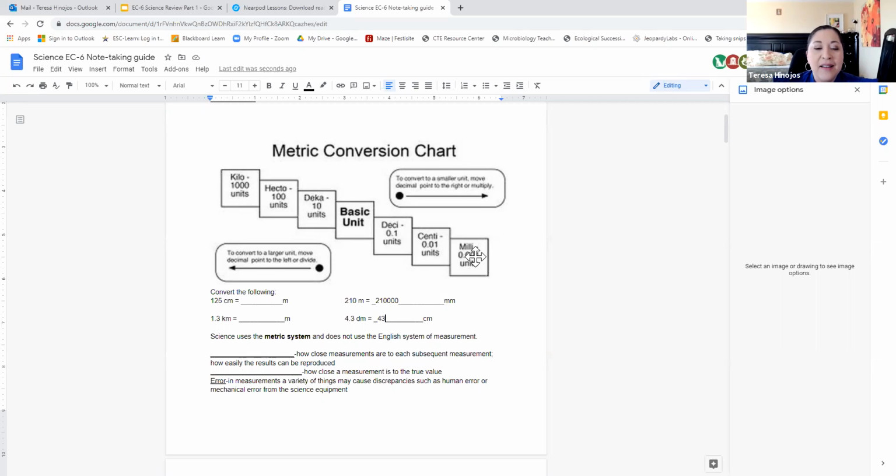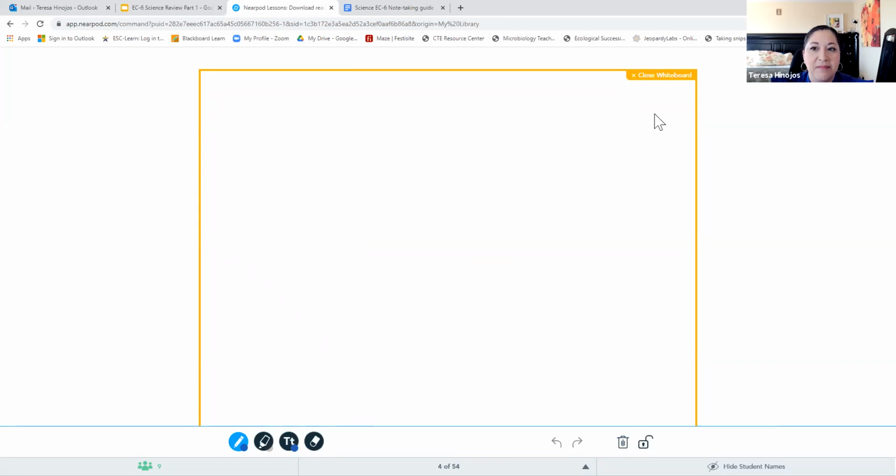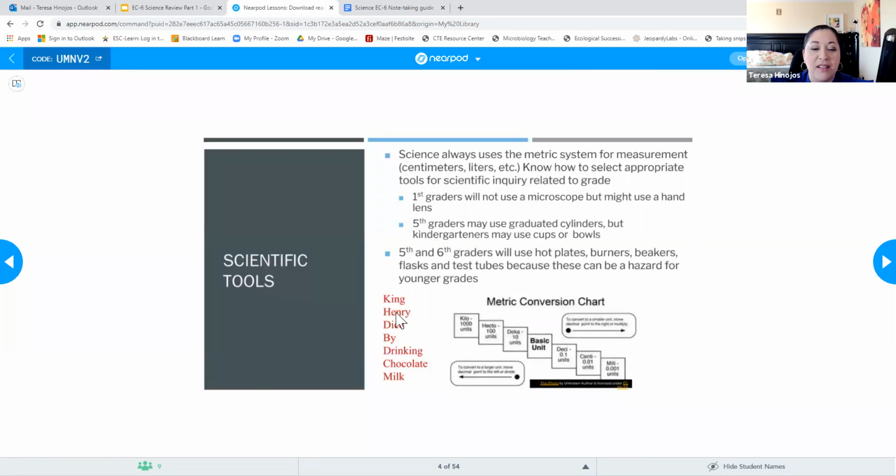So the way that I memorize this, because obviously when you go to take the test, you won't have the chart, is by using a little play on words. I always forget what these things are called. Anyways, I use King Henry died by drinking chocolate milk. And that helps me to remember the order of the units.